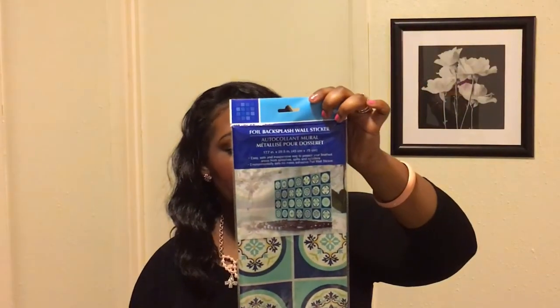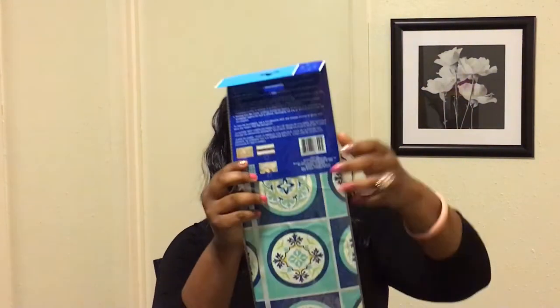And something that I thought I would never buy from Dollar Tree. This is one of the foil backsplash wall stickers. I've never seen this design in stores. They have quite a few. I'll show you the pictures of them on the back.